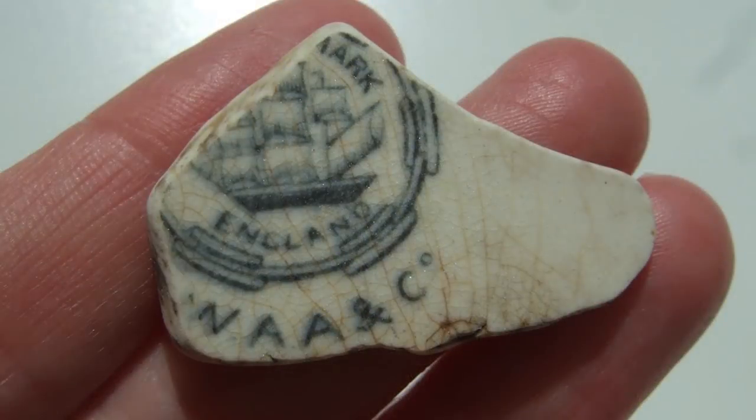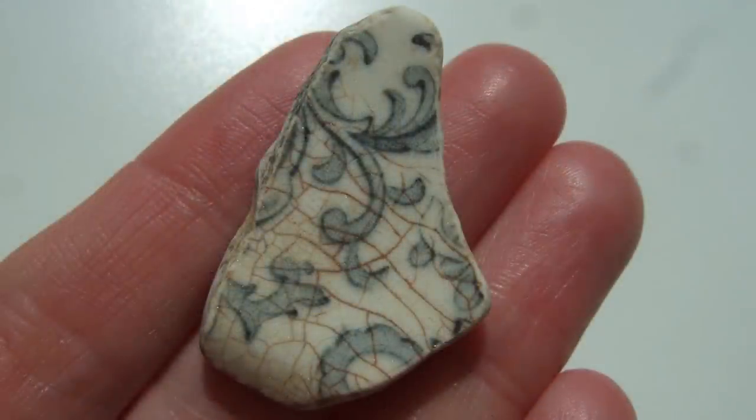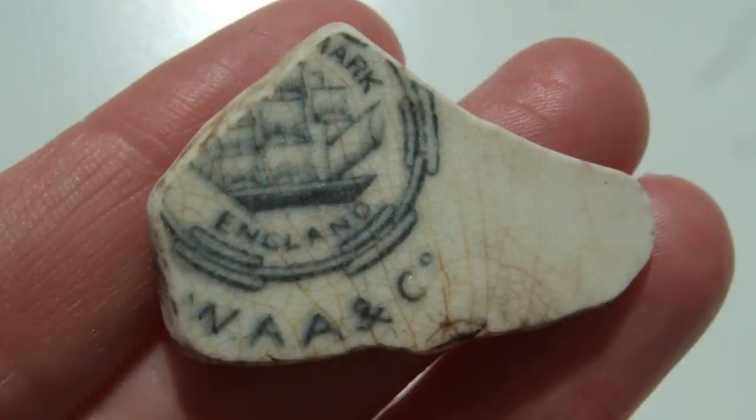From the information that we found out about this piece of pottery, the company that produced it was named William Alsager Adderley & Co, and they were based in Stoke-on-Trent. We can date this object because "& Co" was only used by that company between 1886 and 1905.